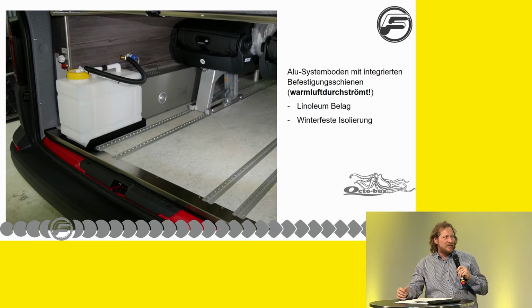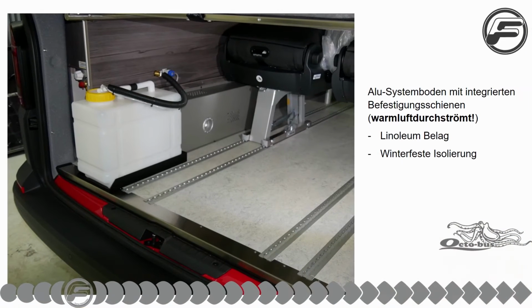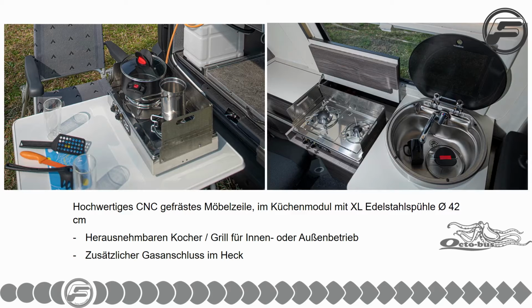The special thing about the floor is that we put warm air flowing through it. This means it is weatherproof for winter, so we insulate the entire body. But what is really special and what is something that only we do is that we flood the floor with warm air. Peter, perhaps you can give away the other features.